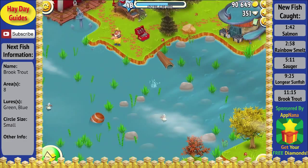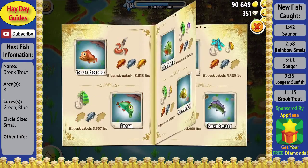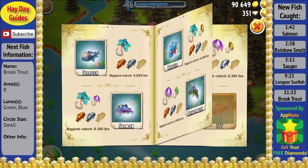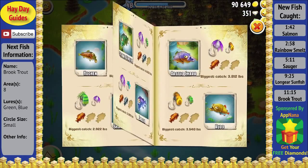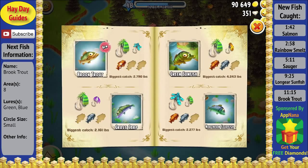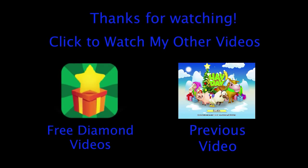With another new fish caught here, let's go ahead and take one more look at the scrapbook. The asp there I didn't pick up because we haven't caught that in a video yet, but as you can see, when we look through all the other ones, we can collect the diamonds for the brook trout, and there's only a few fish left. That'll wrap things up for part 4 of the quest for the golden trout.